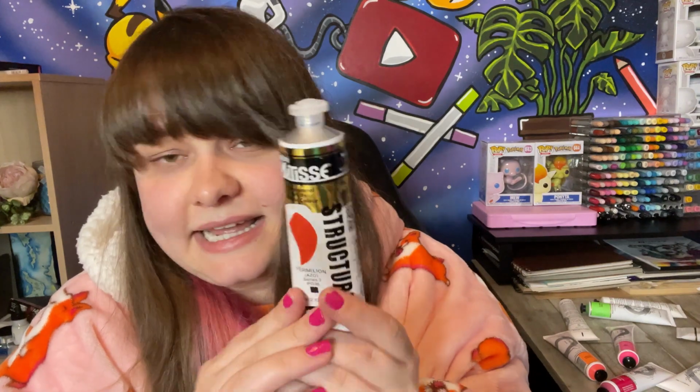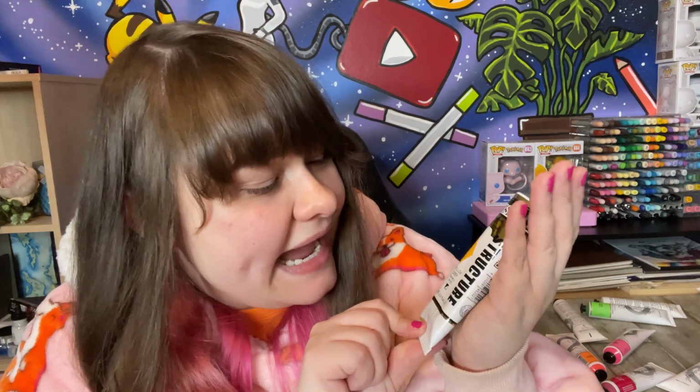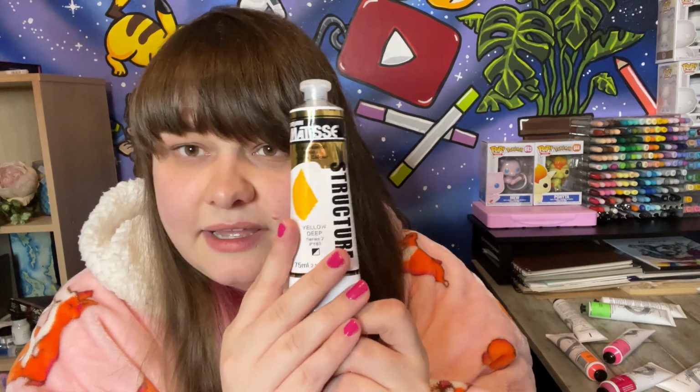Since I already got one Pokemon city name, I just had to go with Vermilion, because Vermilion City. It's a nice warm red color. Speaking of warm colors, we have Yellow Deep. This is like an orangey, sort of a yellowy orange color. It looks pretty cool. Series 2, 75 mils. Well, they're all 75 mils, but yeah.